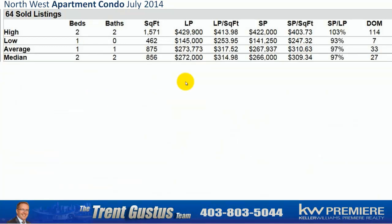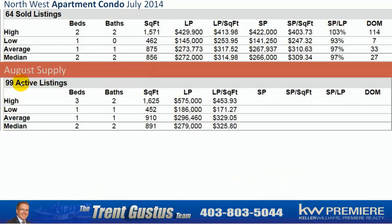Now we compare what's the inventory that's available now. 99 active listings, just about a third more than sold last month, is a low amount of inventory for apartment condos. So that's a healthy market there. And the only thing that we can see here, though, is that the asking price is a little bit higher. Not too bad. $279 is the list price for the median group, and $272 is the list price last month. So that's not so far out of whack. So the sales will probably continue to be strong there, as the sellers aren't asking overly high prices.